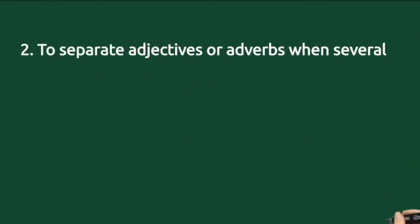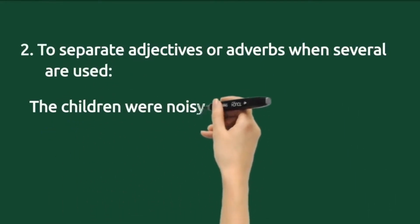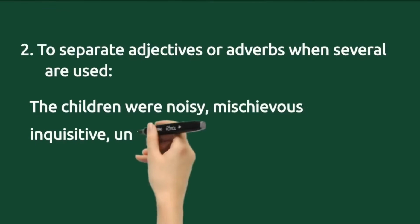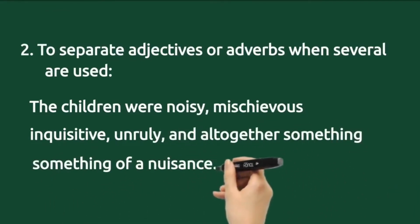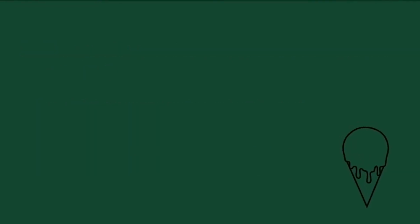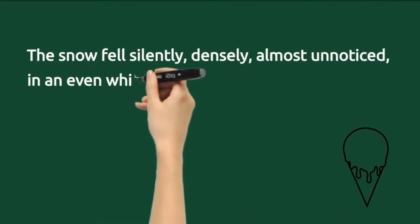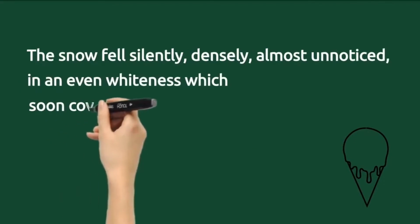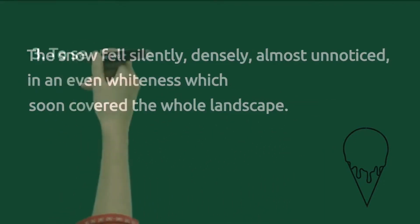2. To separate adjectives or adverbs when several are used. The children were noisy, mischievous, inquisitive, unruly, and altogether something of a nuisance. The snow fell silently, densely, almost unnoticed, in an even white nest which soon covered the whole landscape.